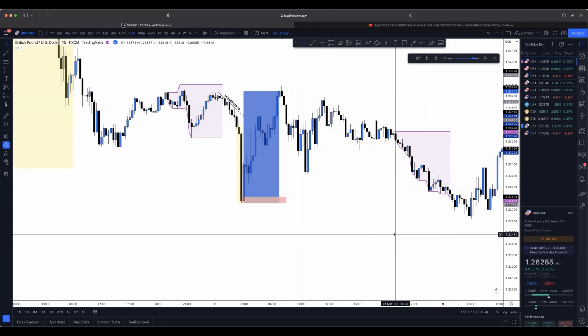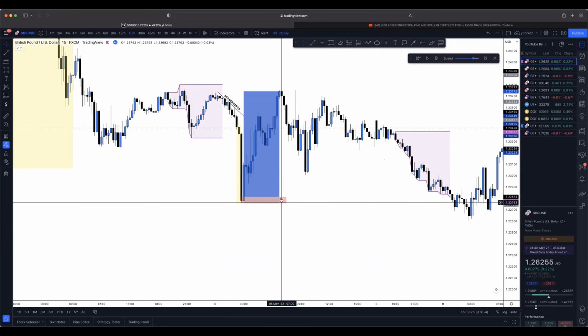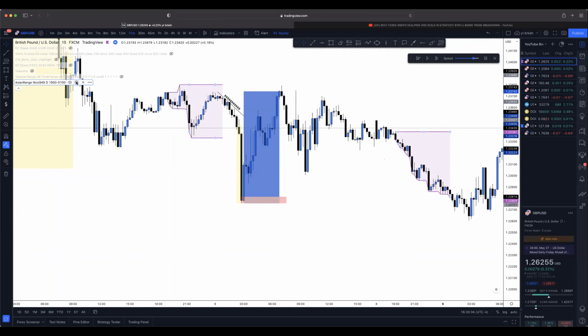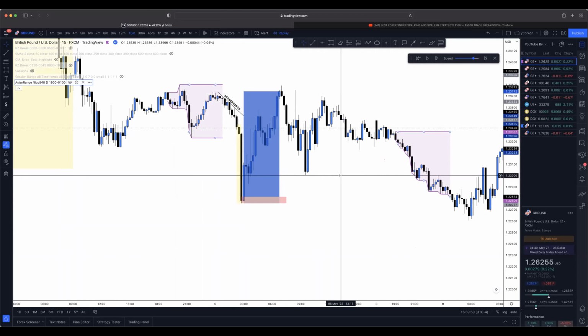AMD style? I'm not sure I get what you mean. Okay, it's pretty simple. This indicator right here just shows me the range of the Asian session. It's called the Asian Range Nico 948, and there's not much more to it. I just changed the colors to purple, that's literally all I did, but everything else is fine. It's just to show me the Asian range, so that way I can look to break one side.